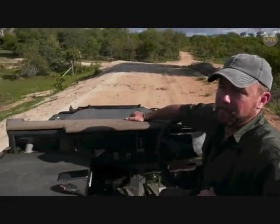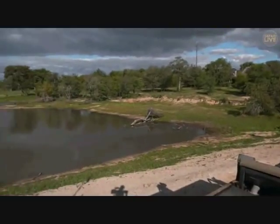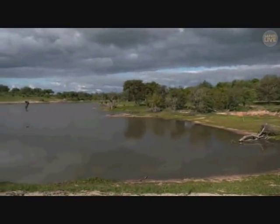But when it comes to the Kruger Park and the greater Kruger, it's quite difficult for species to move in purely because of the predator-prey populations. Those animals don't do very, very well. You can hear the guinea fowl calling in the distance.